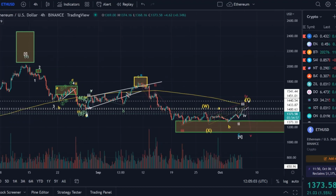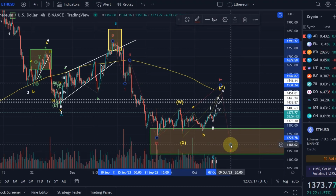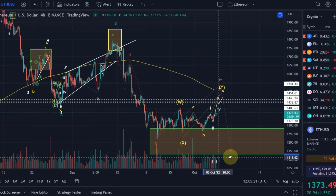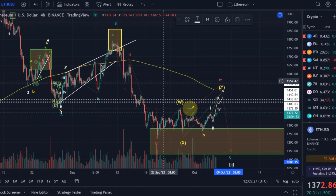If we now zoom in, we have reversed. The question is just, is this already the reversal that will take us higher, or is this simply a corrective high which will come down once more, as indicated here on this chart in red, in this 5th wave of the wave C of the wave 2. So a wave 2 consists of an ABC pattern highlighted here, A, B, C.